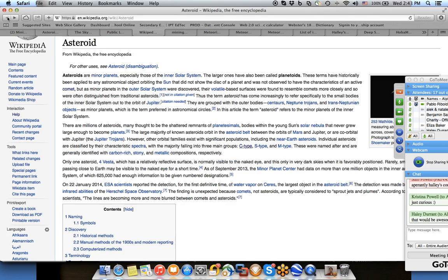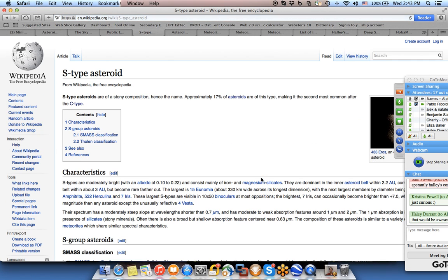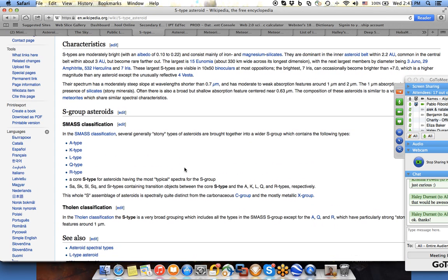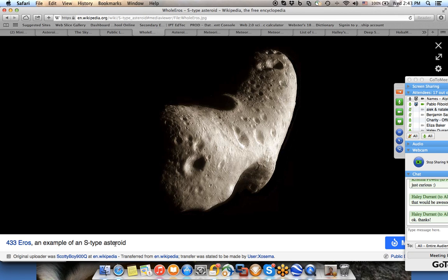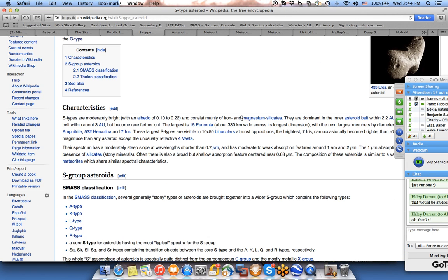Okay, then we have the S-type asteroids, and the S-type asteroids are stony. So C for carbon, S for stony, for stone. Okay, so 433 Eros is an example of an S-type asteroid. They are more made of silicates, magnesium silicates. It says that they consist mainly of iron and magnesium silicates, and they are dominant in the inner asteroid belt. Okay, so we have several of those.